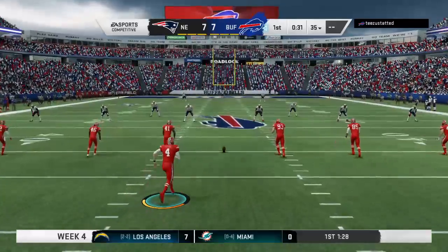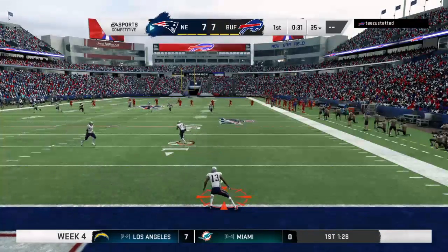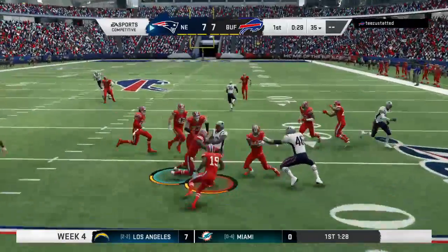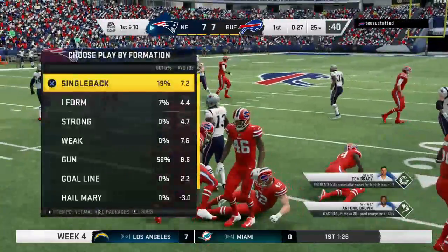So all even at 7 now as they kick it away. This will be taken in at the 1. And not a bad return here. He gets it out to the 25-yard line.